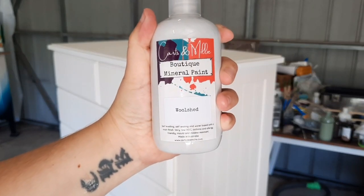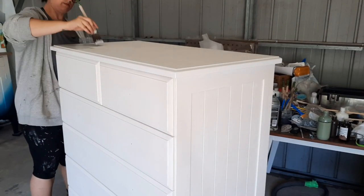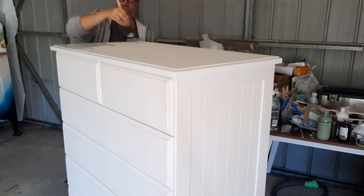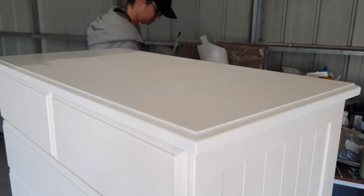Alright, so now I'm using Cartes & Millie Boutique Mineral Paint in the colour Woolshed. I have decided to do a two-tone effect on this set of drawers. It seems to be a popular look at the moment.